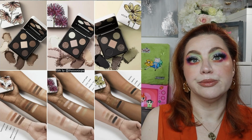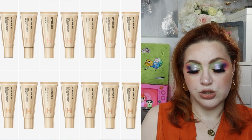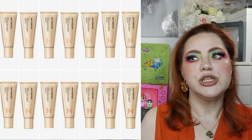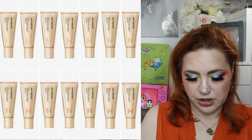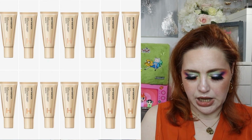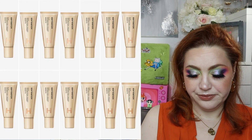This is a skip. And the last release for this week is by Hourglass. Hourglass is giving us a new glow foundation. This is the Illusion Luminous Glow Foundation SPF 30. Do we have how many shades there are? No. Great. It does not oxidize through the day.